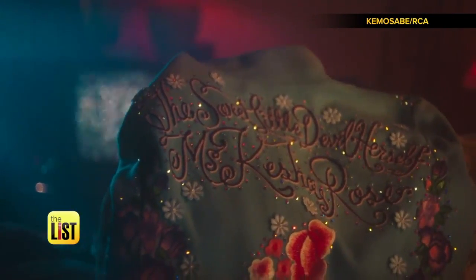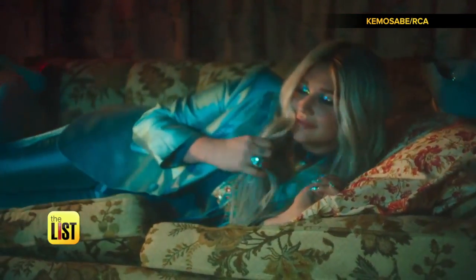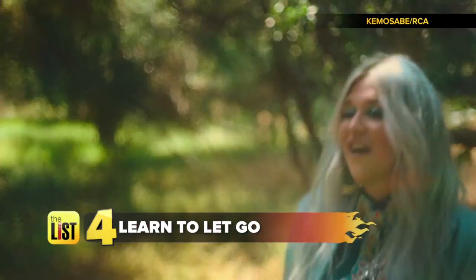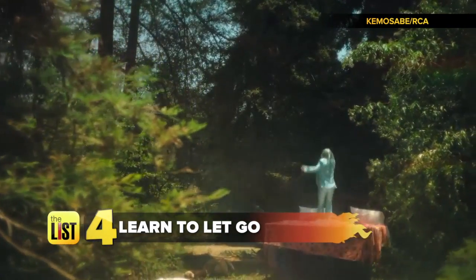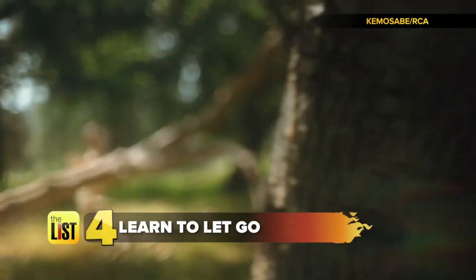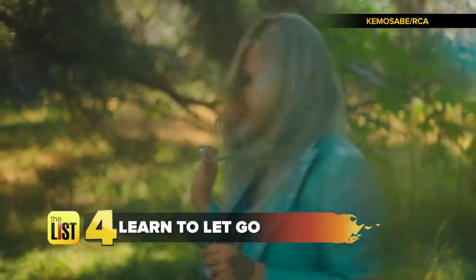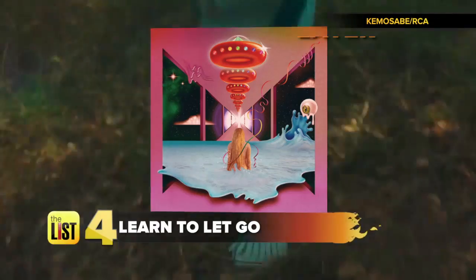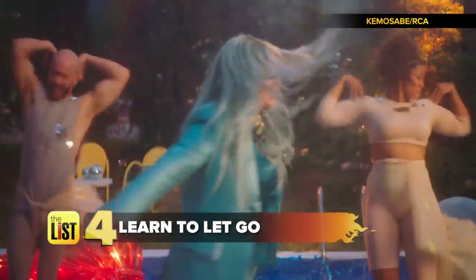And finally, another music star looking to make a comeback. It's been almost 5 years since Kesha's last album, and she's giving us a glimpse into childhood with Learn to Let Go. Her new video is peppered with real family films and recreations of memories. The single is part of her album Rainbow, which is scheduled to be released later this month.